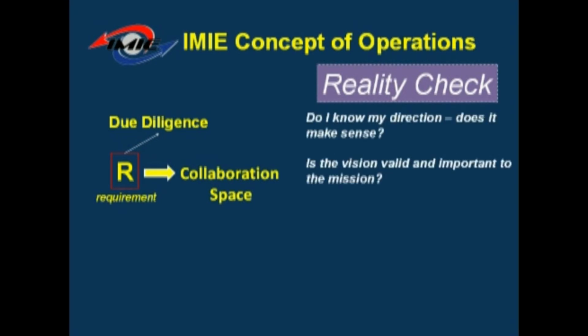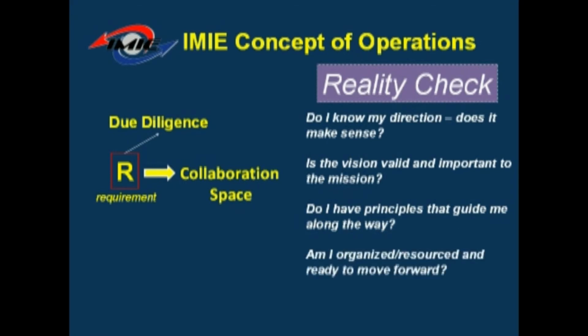Is the requirement or request valid and important to the mission? Do I have principles that guide me along the way? Am I organized, resourced, and ready to move forward with design? And do I know who makes the decisions, and do they know me? If you answered yes to all of the above questions, you have completed your due diligence and are prepared to present your recommendation and proposal for the design phase.